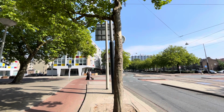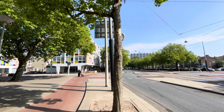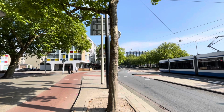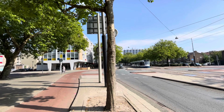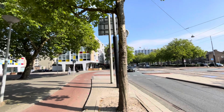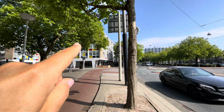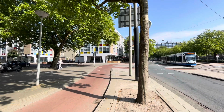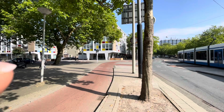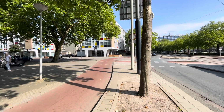Good morning from Amsterdam. So this is the city area called Slotermeer, and this is a shopping center. These buildings in the bottom, or actually maybe it's the one behind it, I'm not sure.